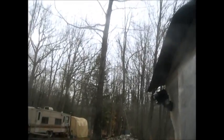As you can see, it's not even sunny. There's where the sun would be if it could. So I'm getting a lot more power than I would have gotten the other day.